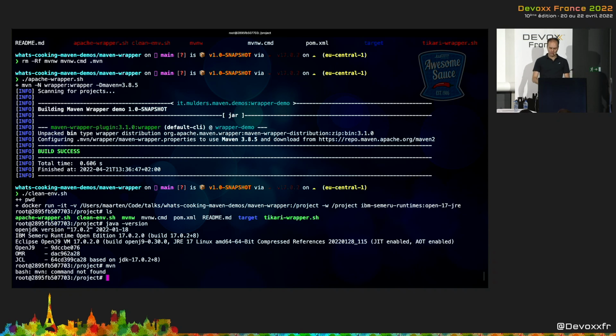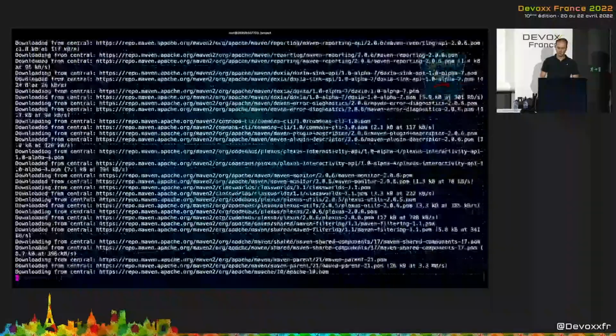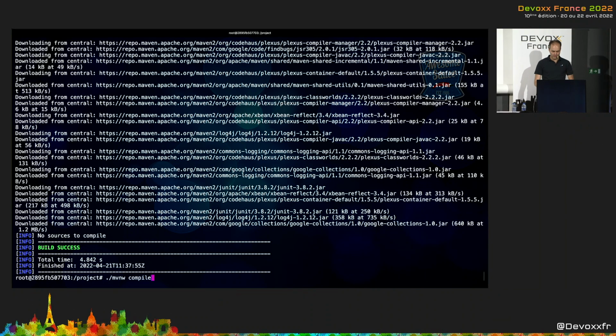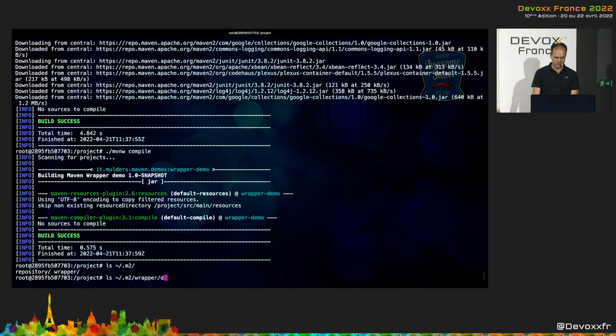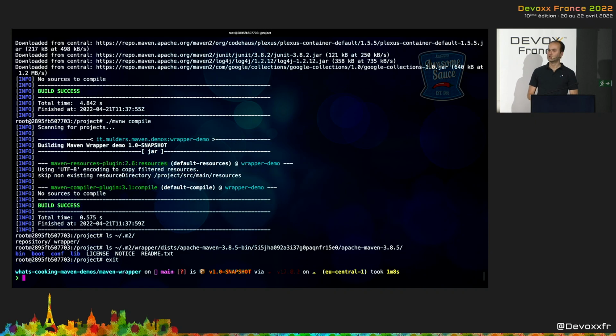I don't feel like looking it up in the documentation, but I can use the Maven Wrapper script. And in this clean container, it is going to download Maven for me. This is pretty familiar if you're a Maven user, right? But if we do it again, it will be a lot quicker because everything was downloaded for us. And again, I can go to the wrapper distributions folder, and there we will see that Maven 3.8.5 was downloaded. So for all your users, they will have the same version, and they will have the version that you actually expect them to have. So far, any questions?